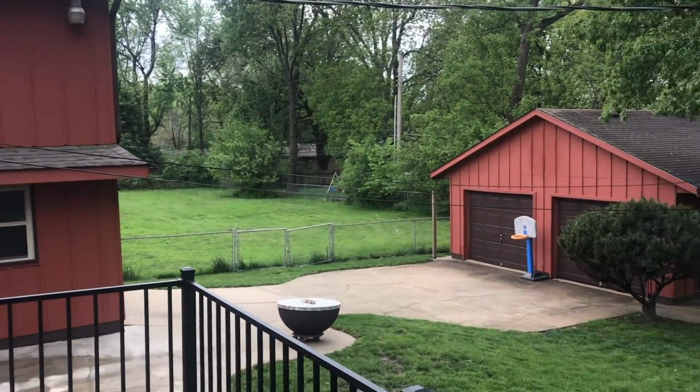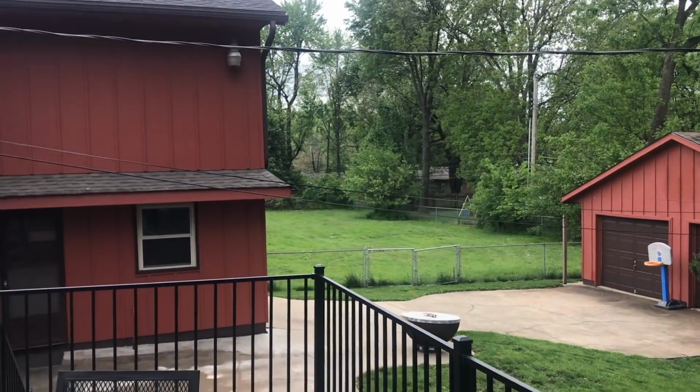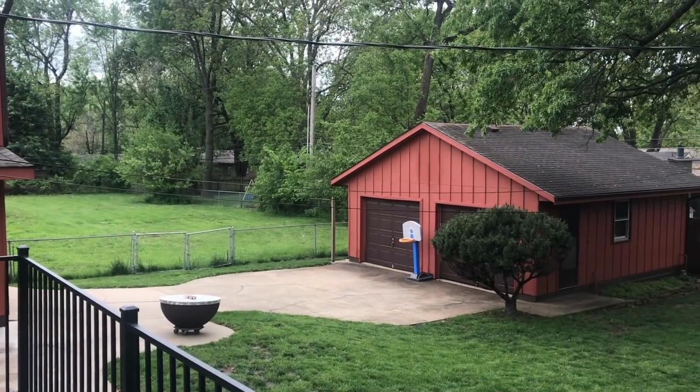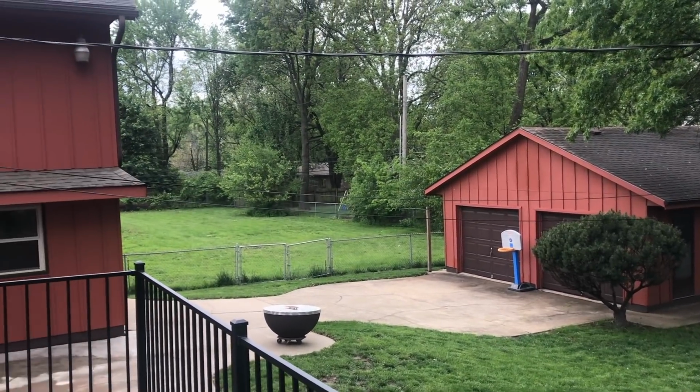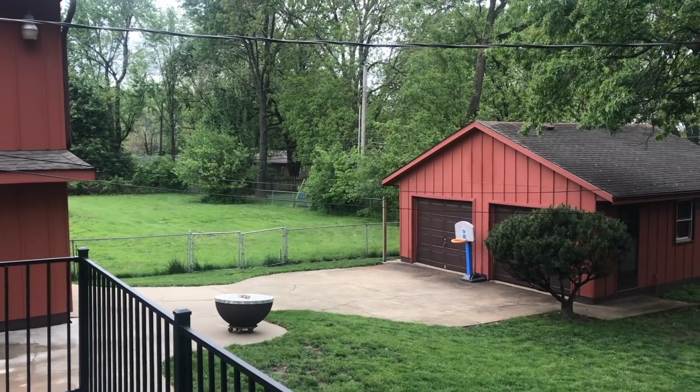So let me know which one you like. You like the first one with the small house, or basically like a 5-car garage house than the other one?